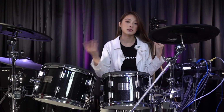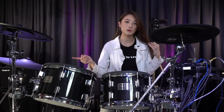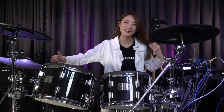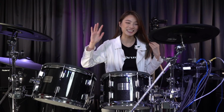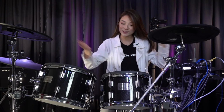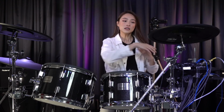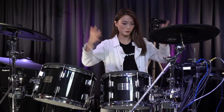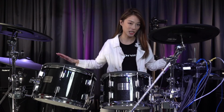So it's an examination board, and usually people use acoustic drums for their exam lah. But V-Drums is allowed to be used for Rock School examination, and that proves that V-Drums is good enough. I maybe sound like too hard sell here, but I mean it's my honest opinion lah. That's why I choose V-Drums. Because what you play on acoustic drum, you just use the same method to play on V-Drums. It doesn't change anything at all.